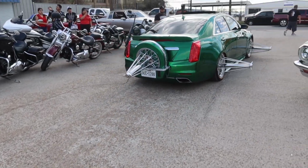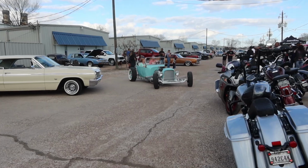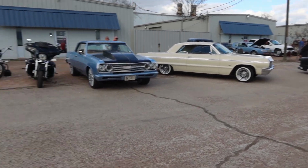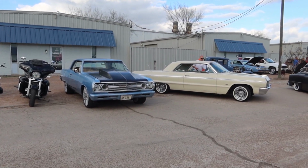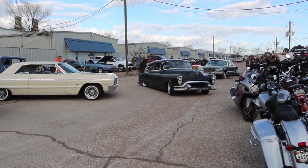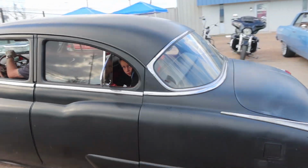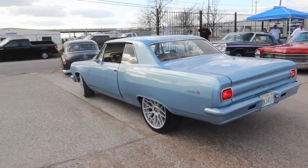Shit. Is that not wild? The whole car's wild. What are you talking about? Man, this one sounds nasty right here. Chopping, boy. Woo! That sounds nasty right there.